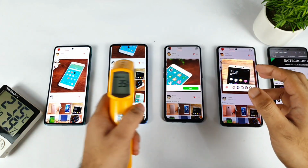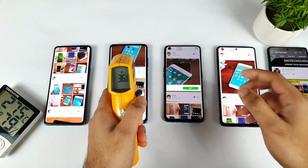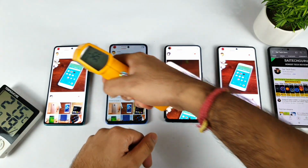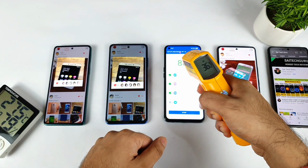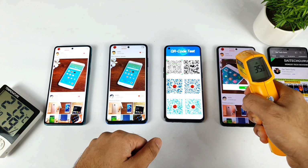It's close to 86%, and at this minute let's see the temperatures. So the Moto G100 and the POCO X3 Pro both have slightly close temperatures, only 35 and 35. And the Realme X7 Max 36.2 degrees, and the iQOO 7 device 36.4 degrees, 36.2 as well.